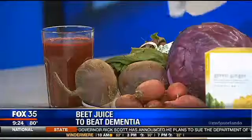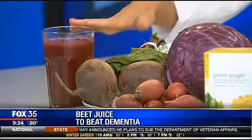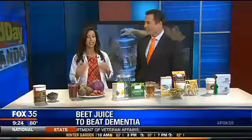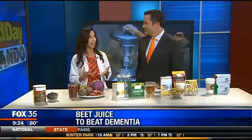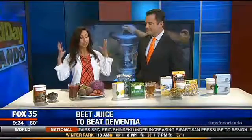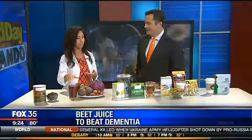So beets, or even radishes, or even cabbage, are great because they have all different antioxidants in them, and they actually have something called nitric oxide. When they did studies and looked at older people that had more nitric oxide in their diet, it produced more blood flow to the front of their brain and helped reduce their risk for dementia. What did you make in that drink? This is beets and a couple of other vegetables, carrots and things, to give it some sweetness. But the main substance in there is the beets.